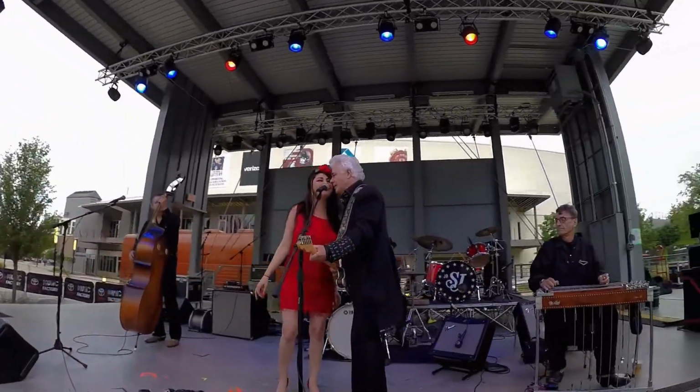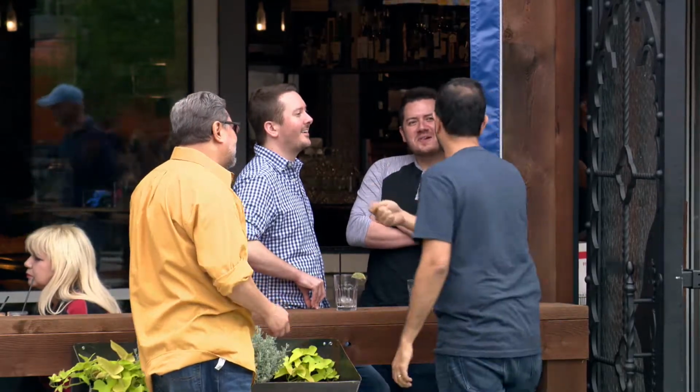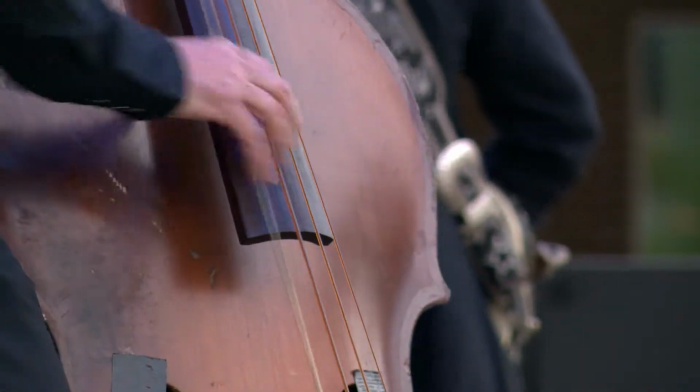Because when the plaza is pumping, the surrounding restaurants do well. Everyone's going to be eating at all these places before and after. Like, it brings business to everybody. That's the whole point of it. We want everyone to be successful here. It just gives everybody a reason to come down here.